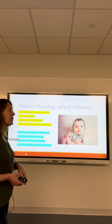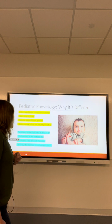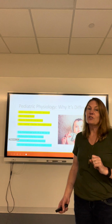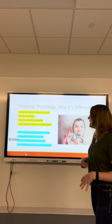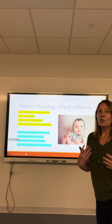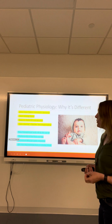They compensate with their heart rate and with their respiratory rate, not with their blood pressure. So tachycardia is one of those first red flags that we are going to see with our pediatric patients. So if we have a child that has had distress, has tachycardia going on, and then we start seeing the increased respiratory rate or the increased respirations, that should also be a red flag.